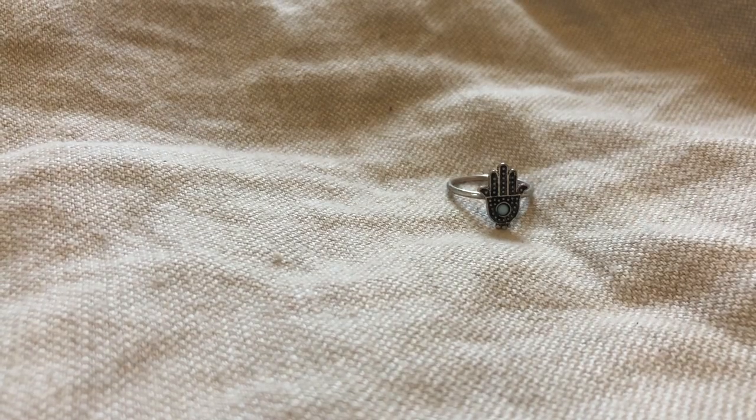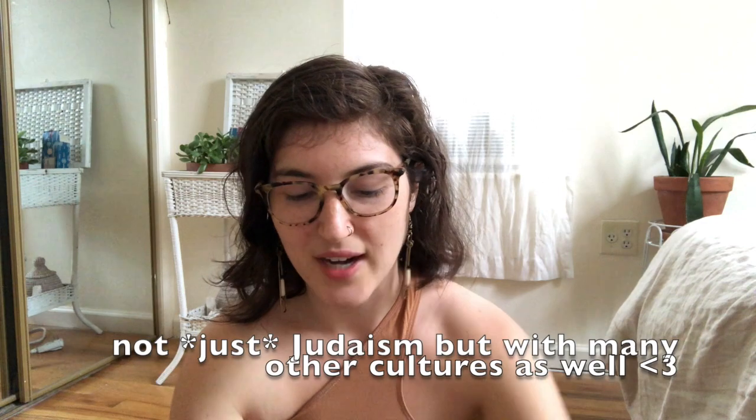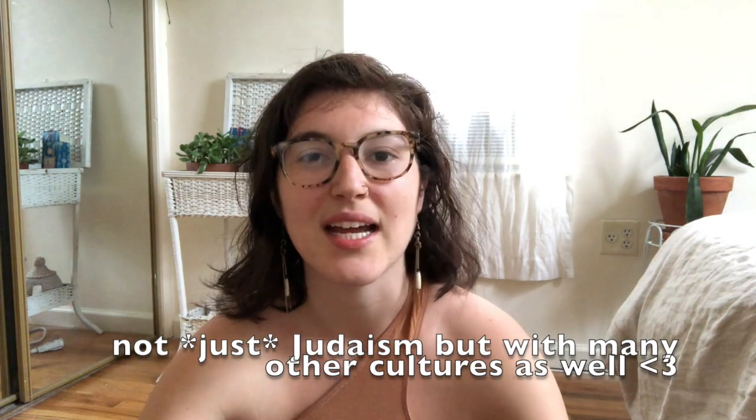And also from that same vendor, I got this hamsa ring, the evil eye. This is a really prominent symbol within Judaism, and I've been trying to find more things that help me connect to my heritage. So I found this one also for $5. Honestly, both of these pieces were such a steal, and they were secondhand, so I feel really good about getting both of them.